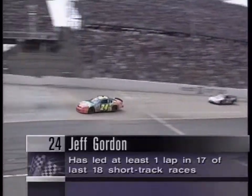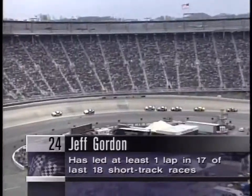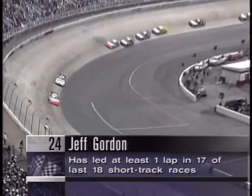Jimmy Spencer gone high down in the first or second corner like he was trying to pass Dale Jarrett on the outside. Well, he sees those 2 lap cars that are in front.